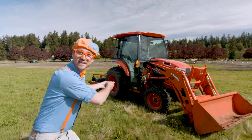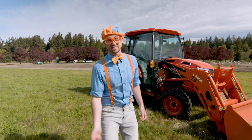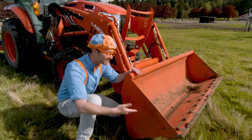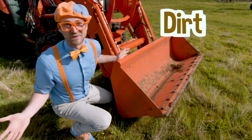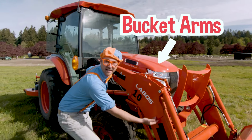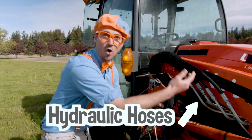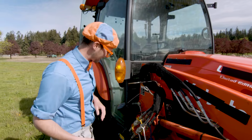Whoa, check it out. This is a tractor. Whoa, tractors are so cool. Typically, you use them on farms and ranches. They get so much work done. Hey, check it out. Whoa, do you see this? This is a big bucket, and it can scoop a lot of dirt and gravel and things like that. Wow, these are the bucket arms, which help lift the bucket. Whoa, right here, these are the hydraulic hoses, which help tilt and scoop things up and lift up the bucket.